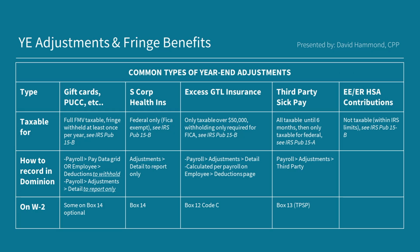The last example is HSA contributions. These are unique from the others because they are not taxable as long as they are within the annual limits from the IRS. For more information, see IRS Publication 15B. You will enter these on the Payroll Adjustments detail screen, or you can go to Payroll Adjustments Grid to upload a spreadsheet of many employees. Dominion will then automatically record these amounts on box 12, code W of the W-2.